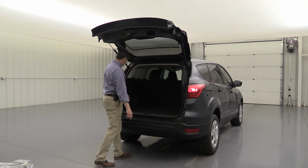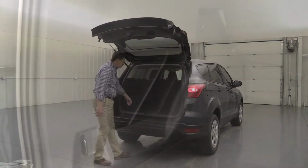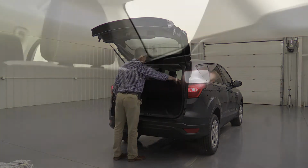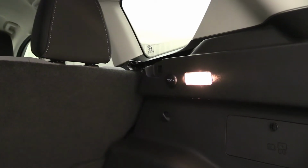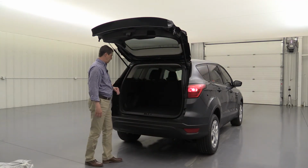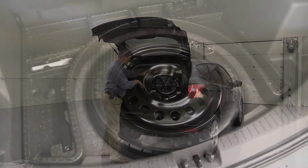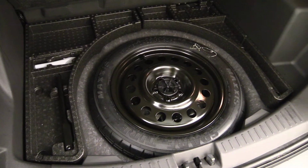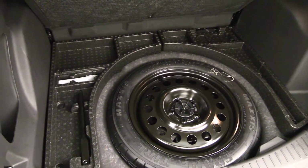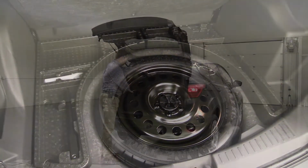In here you're going to see a couple of different little compartments. You have a little one here on the left side, a little bit bigger, so you can put some different storage things in there, and it does have a power point back here as well as a light, so you can see what's going on with that illuminated light. Underneath this floor is where you're going to see your spare tire. It does have a mini spare tire in here, even on this one. Also a little storage compartment for some of the smaller items, and in there is where the funnel is, as well as part of the jack.